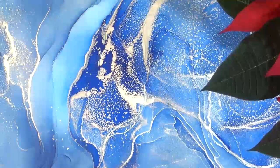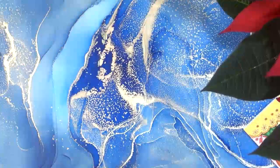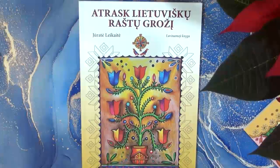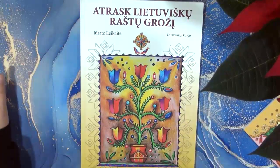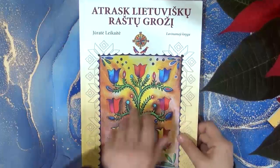Next are the two books that my friend definitely surprised me with. She knows that I'm collecting coloring books by Jūratė Leikaitė. It's one of the local artists here in Lithuania. I have almost all of her books, but some of them are pretty hard to get. So where on earth did she manage to dig these out? I have no idea, but I'm really thankful.